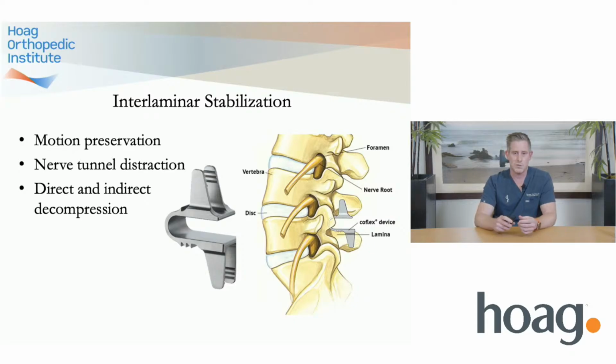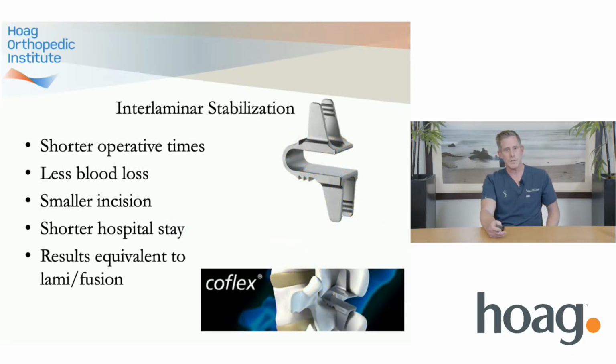It's generally per segment about an hour procedure that can be performed outpatient or with a minimal 23-hour stay, and recovery is generally 4 to 6 weeks. So again, shorter operative times, less blood loss, smaller incision. Really, we're seeing results similar to what we would see with these larger surgeries, but certainly with a less morbid procedure.